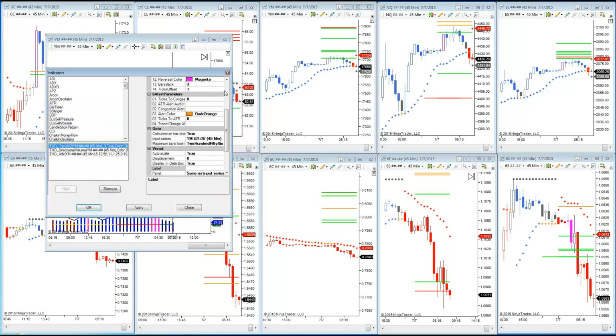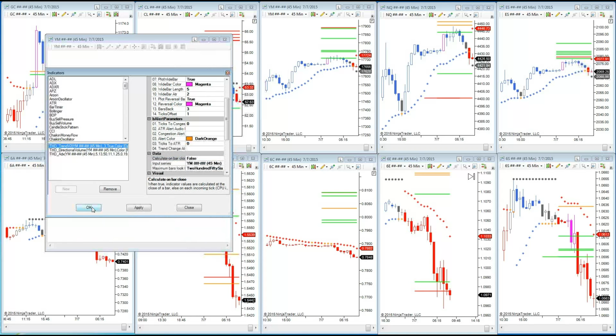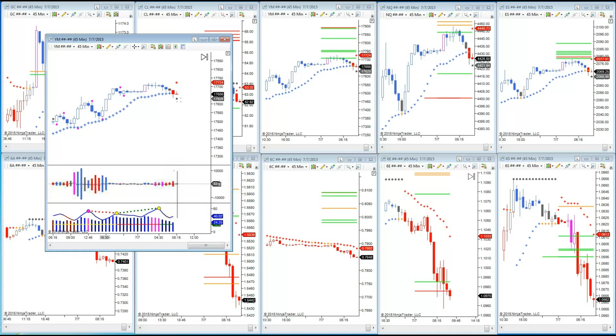There's where your congestion dot is. I didn't have the indicator set right. It's because I didn't have it set to update intrabar.